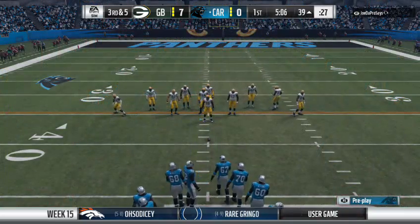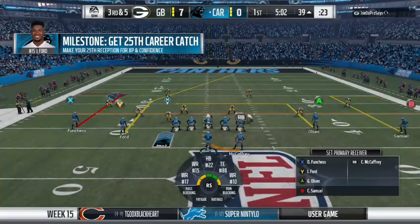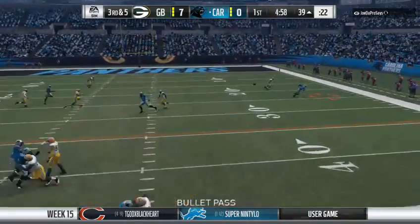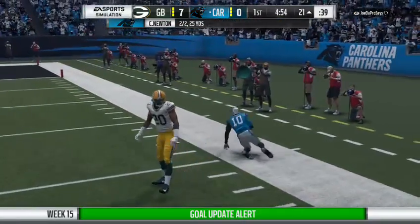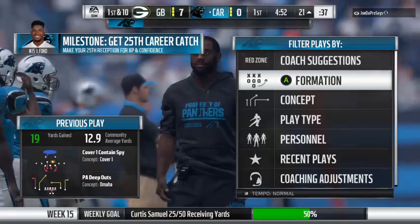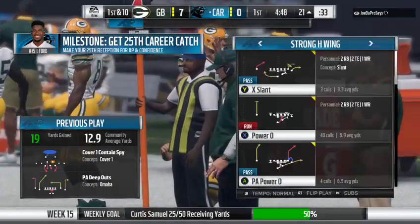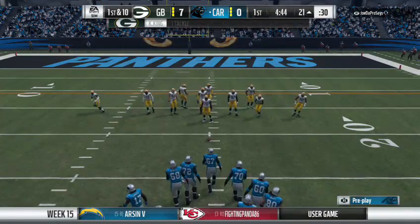In need of a conversion on 3rd down. They had the big play to start the drive. Not much sense. This is Newton off the play fake to McCaffrey. Got his target, Samuel. And he will have a 1st down at about the 21-yard line. They call it a gain of 19, and it moves the chains. First down and 10 now for the offensive group.